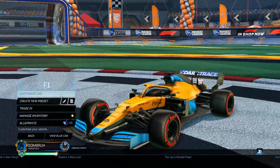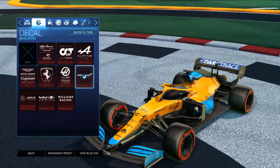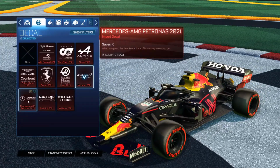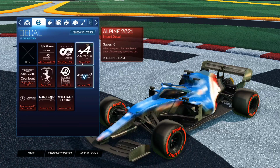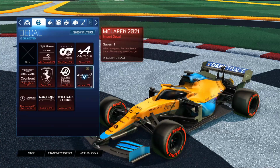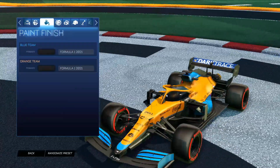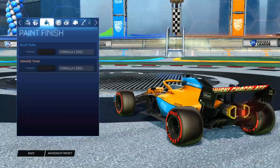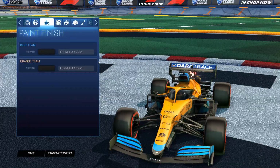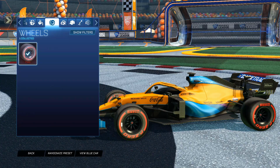But looking into the actual car itself, you can't really change the decal other than the ones that they give you. They have some nice ones. Obviously, branding Ferrari, AMG, Red Bull, which is super cool. I like to use this one just because it has the Coca-Cola branding on it. I like Coca-Cola. You can't put your own paint job, which is very unfortunate. I always want to use my own, and they're kind of limiting that creative personality that a lot of people want to use. Same thing for the wheels. You're only allowed to use the Pirelli wheels, which is what it is.